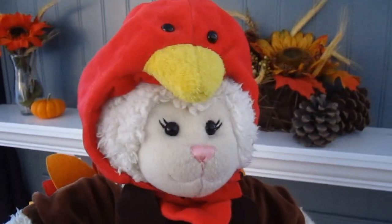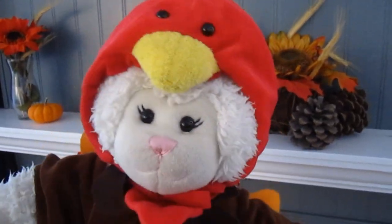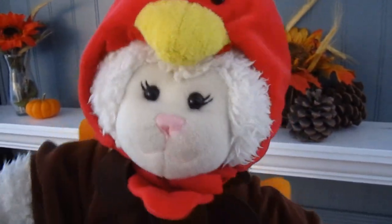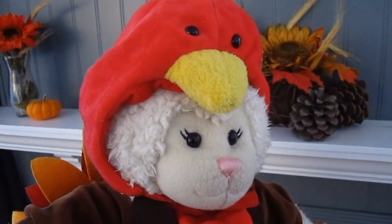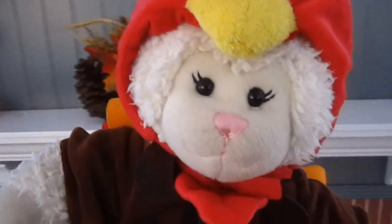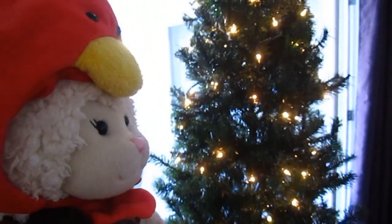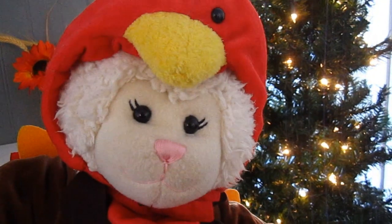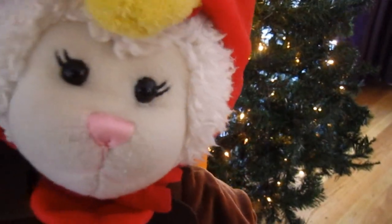But guys, speaking of decorating, it is tradition in our family that we decorate for Christmas on Thanksgiving Day, so that way once Thanksgiving's over, the Christmas season is officially begun. So over here you'll see what we've got. We have started putting up the Christmas tree, and Grammy's coming over and she's gonna help us decorate it.